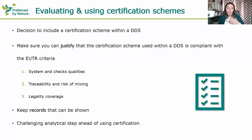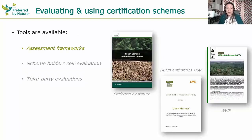Right, so I'm aware that it's a very challenging analytical step ahead of using certification. I'm sure everyone just wants to use certification just like that. However, if you want to be compliant with the EUTR, you need to have this first analytical step, and you need to include it in your DDS and be able to justify why you're using it. Now, tools are available to help you do that, to help you justify why you think it's compliant with all the criteria I've just mentioned.